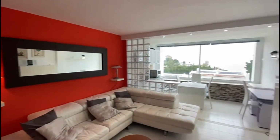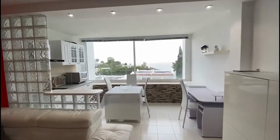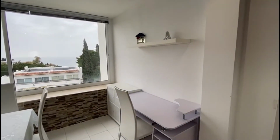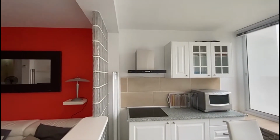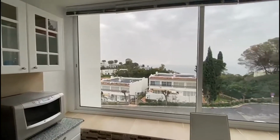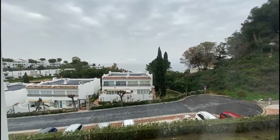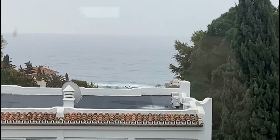Possibility of sleeping 4/5 people here. The terrace has been enclosed. You can have the windows either open or closed. A small office area. And over here, you have your hob, extractor fan, another microwave, and stunning views, which you can't really see today due to the cloud. But they'll never take that view away from you.